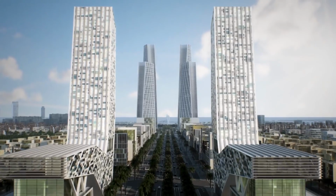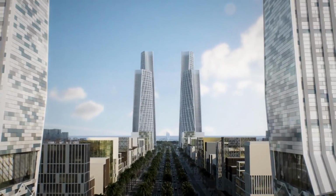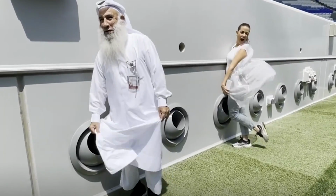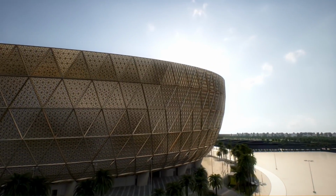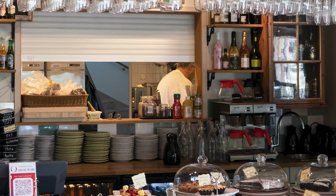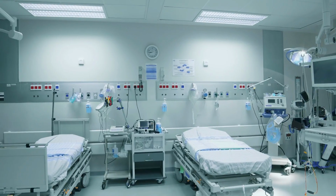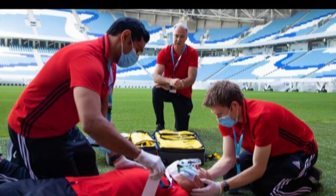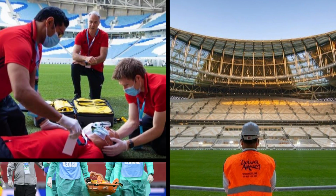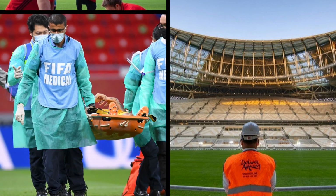6 bridges will traverse the stadium's surrounding lake as part of the new stadium's air conditioning system. A number of seats from the Lusail Stadium, which will host the World Cup final, will be donated to underdeveloped countries and used to build schools, shops, cafes, sports facilities, and clinics. Moreover, a medical emergency will be prevented by using the many wearable electronic devices now under development because of the enormous number of people it holds.